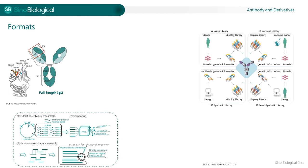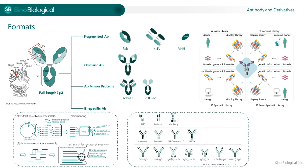But if you're using another type of discovery process, for instance phage display or B cell sorting, then after the panning process, you will have sequences to begin with. So that will make things a lot easier. Well, somewhat easier. So once we have the amino acid sequence or the gene sequence of the antibody variable region available, we can convert them into different formats.